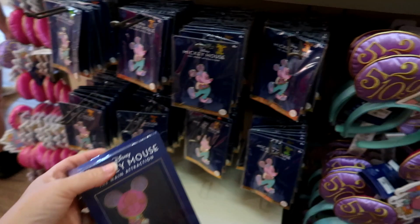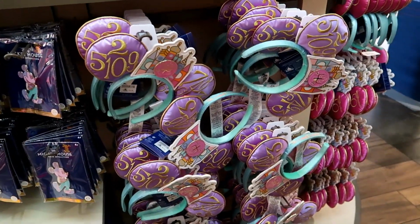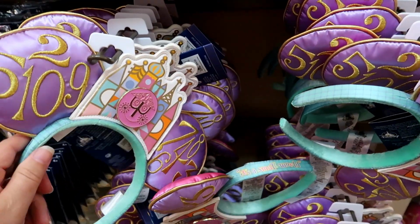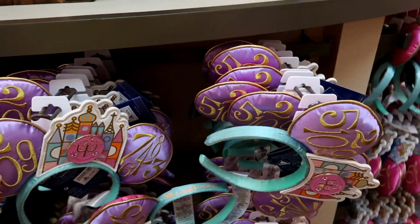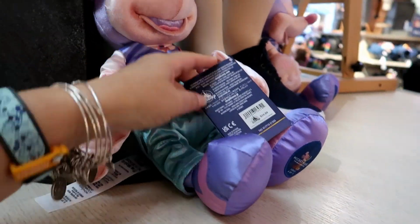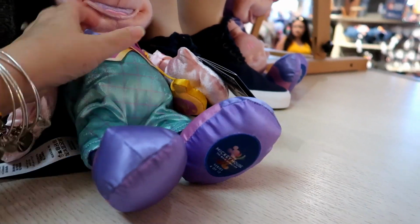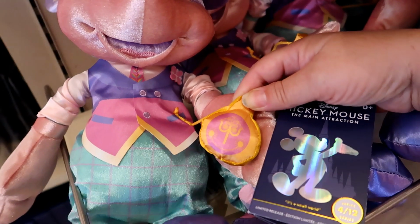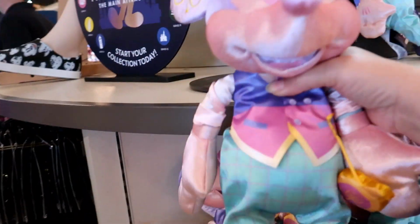$30. Oh man. Guys. $35. And how much is Mickey? Mickey is $35. Oh, I mean, look, he's holding his little stopwatch. Is the face of the clock.